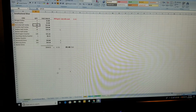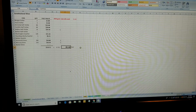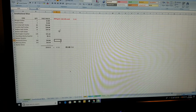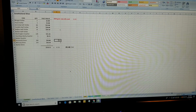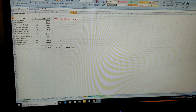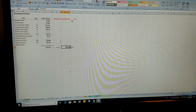And again, I printed this out and showed you in one of my videos previously. This is the sheet I keep track of. My total for all the different categories of constitutional silver. My goal for next year, for 2019, is to get at least one more roll of Walker half dollars, just because I have a lot more Kennedys and Franklins than I do Walkers, and I figured 2 more rolls each of Roosevelt dimes and Mercury dimes. That would be another 21.45 ounces total if I got that many rolls of each of those. So right now I'm sitting at 85.5 ounces of silver weight in all my constitutional, and that would bump me over 100 ounces total, which would be a nice step.